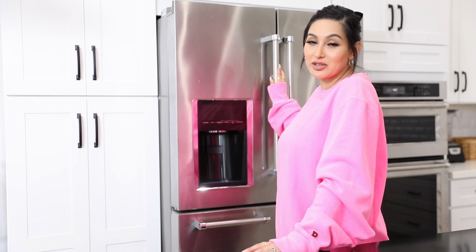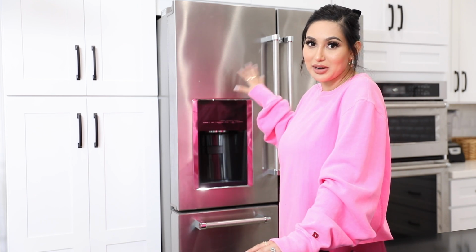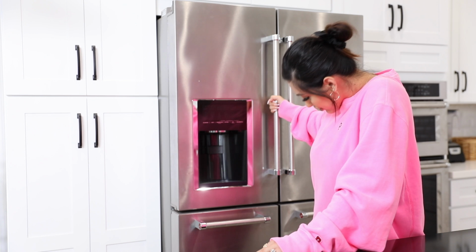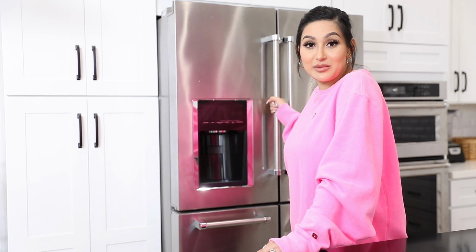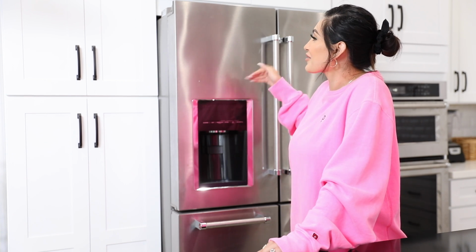I'm not even gonna go into details about the fridge, because honestly we are replacing it. We are getting the same brand though, because I love this brand. It's called KitchenAid. If somebody wants to buy it, honestly, I'll sell it to you guys. But we are replacing it.